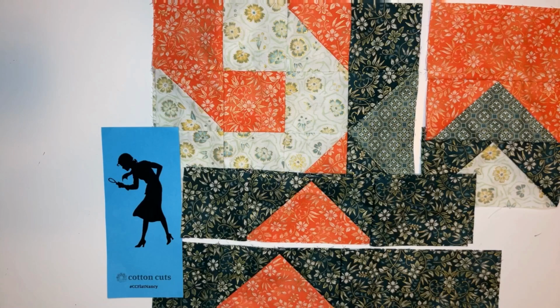All right, friends, we're done. That's Clue 9. Gosh, these fabrics are so vibrant. I'm using my phone now to record the beginning and the end, and these fabrics are just so vibrant with that phone camera. Again, that took me about 49 minutes to do. Please remember to take a photo of your finished blocks with your Flat Nancy and post them to the Cotton Cuts website for entries to win some fun prizes.